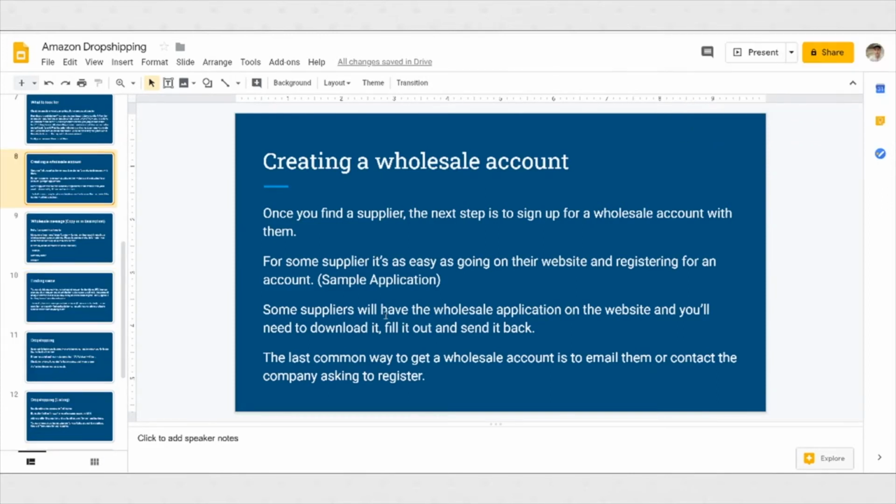So once you find the suppliers, then the next step is you're going to start creating an account. This way you can start placing orders and start selling their products. So the first step is that you're going to go to their site, and you're either going to see something that says create an account, wholesale application, or register with our business, something like that. Once you see one of those terms, or once you see a link that sounds similar to that, you're going to click it, and then it's going to bring you up to the application. You're going to fill it out, put in all the information, and then they'll either contact you with anything that they need, or they'll actually approve your wholesale account right away.